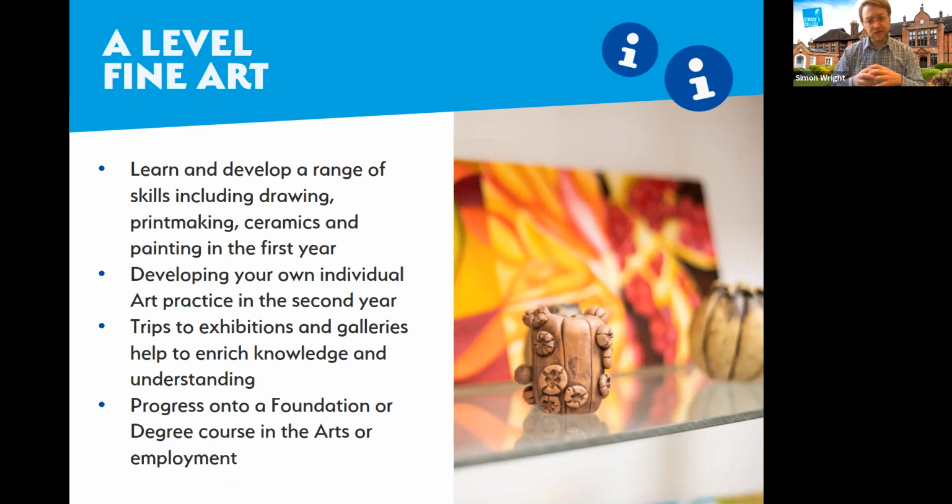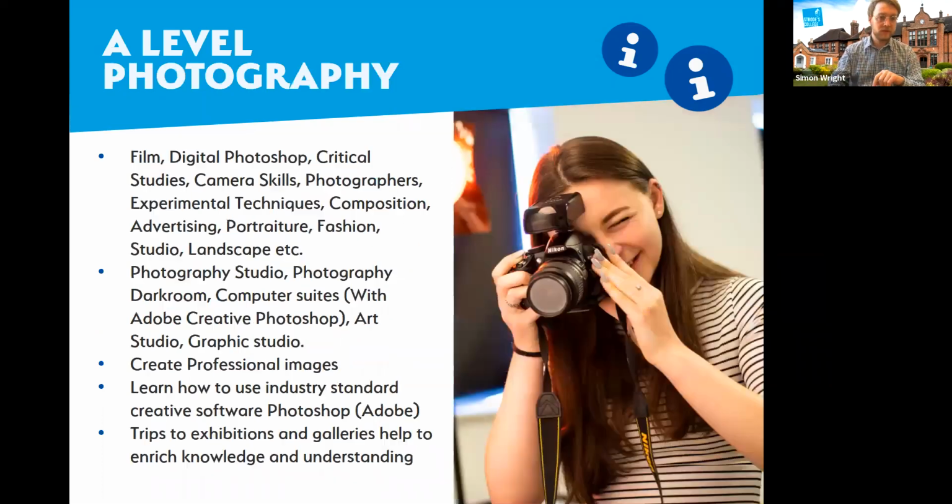In terms of progression, most of our students who do fine art go on to an art-related degree, whether that is a foundation degree or foundation art course, or some of them go straight into employment. We've got a really, really good record of getting our fine art students into particular universities that are well known for art, whether that's UAL, University of London, and so on.